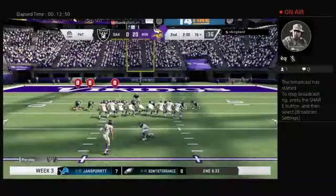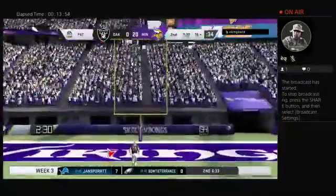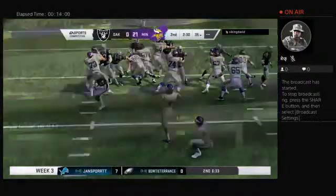Adrian Peterson with 2 touchdowns on the season, both in this game. And the Vikings are going to widen that advantage. Point after, right down the middle. And it's now 21-0.